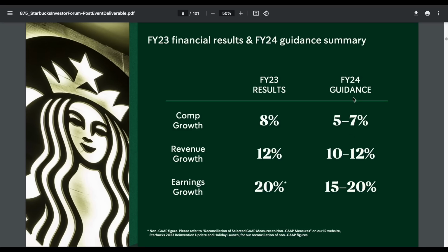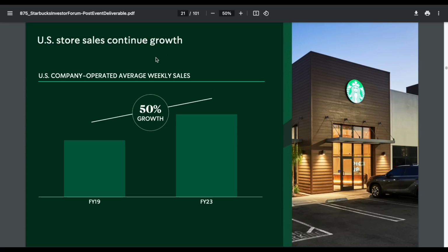If we look at the guidance for 2024, we can see revenue growth is expected to stay in line with that, and earnings growth expected to stay in line with that. So really good growth metrics on the top and bottom line for Starbucks. If we jump over now to the 21st slide right here, we can see massive store sales growth in the US going up 50% from 2019 to 2023. That is massive growth in a very short period of time.